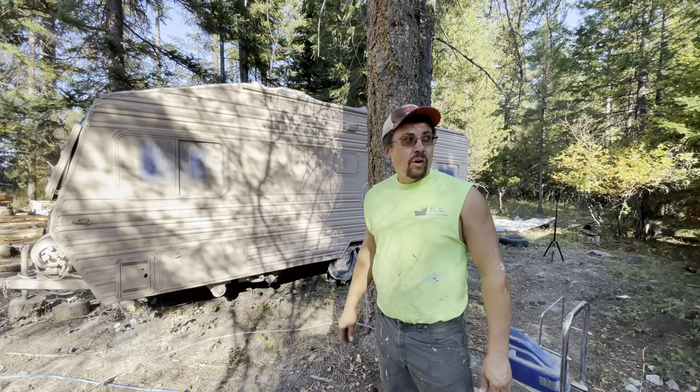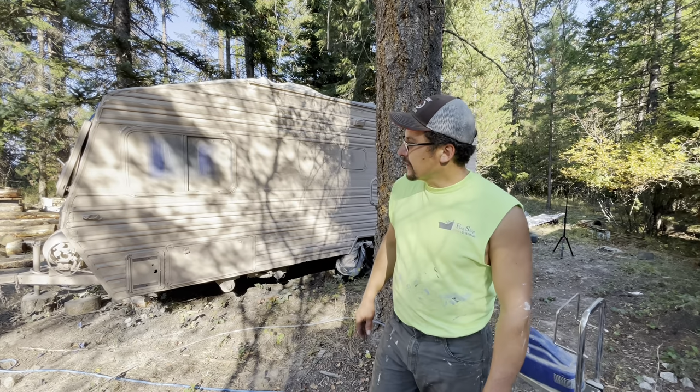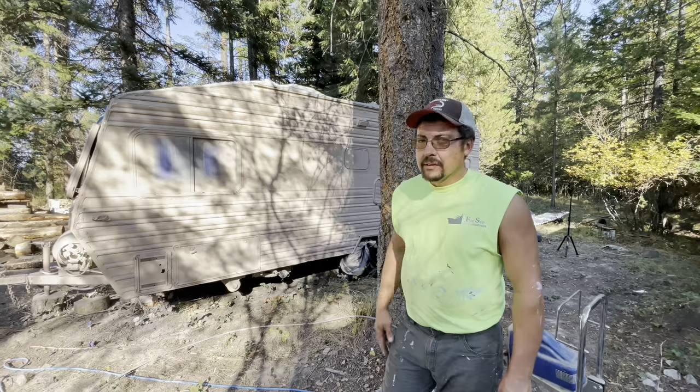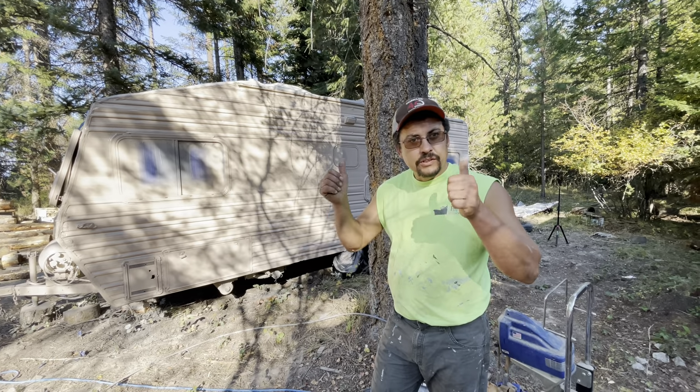It's a beautiful fall day. We had hoped that maybe we could go camping this weekend, but we're shooting for next weekend. We got some trim work to do. I gotta build a door for the other side. Hopefully next weekend we're gonna be in the mountains just chilling and relaxing.